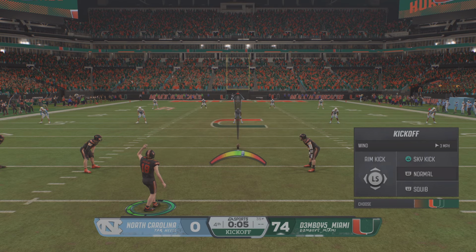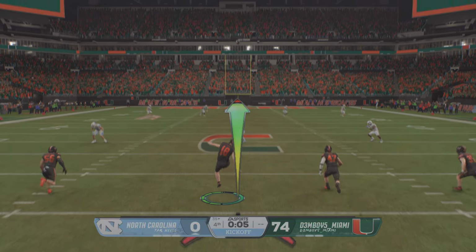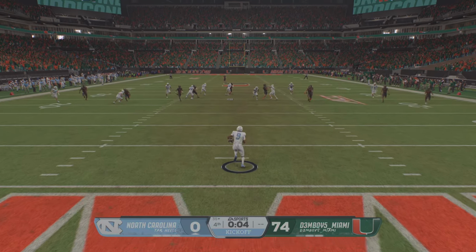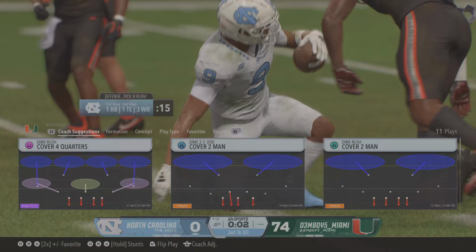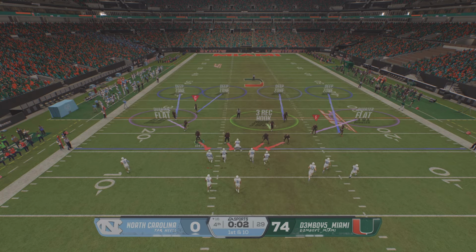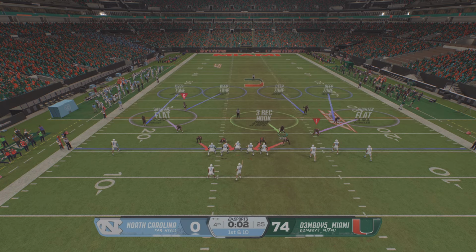They're set to kick it off, and this crowd now ready to get behind them. He'll bring it back looking for help. Nice job by the kickoff team. Everybody stayed in their lanes, and they'll stop him at the 16. And after this play, the cake will be baked.